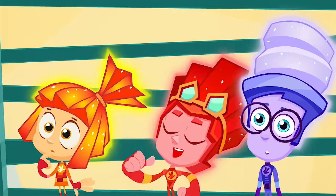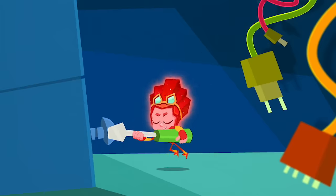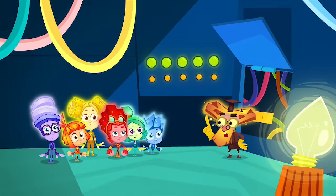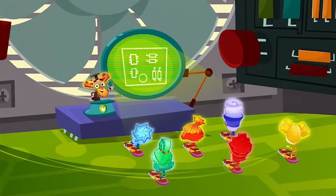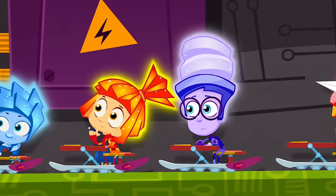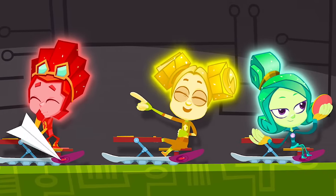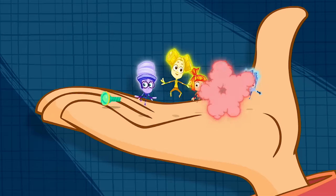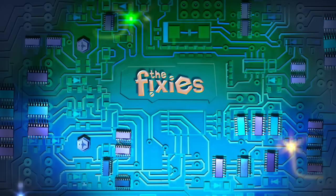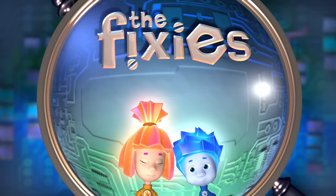Fixies go to Fixie schools and study to be masters. There's so much they need to learn to save us from disasters. There isn't one appliance that they don't know about. But if you meet a Fixie, please don't let their secret out.